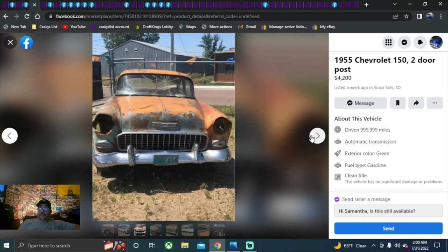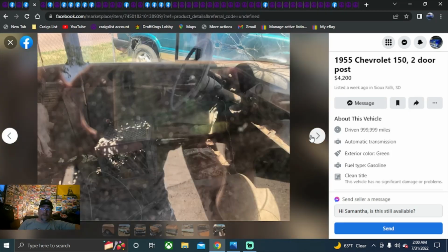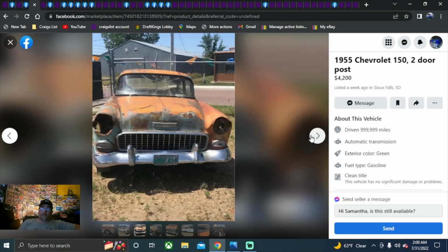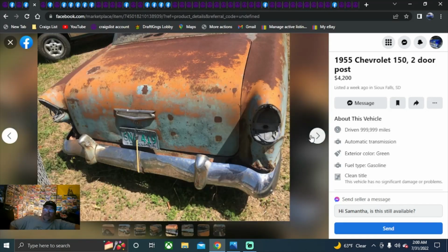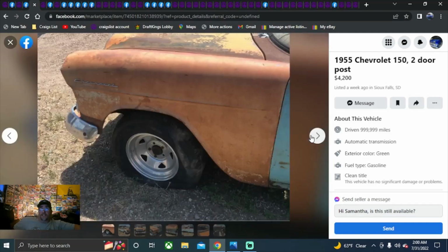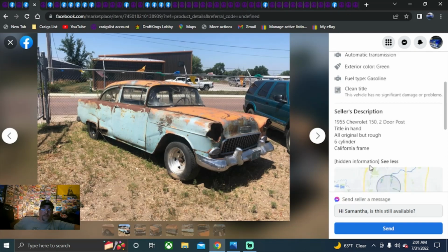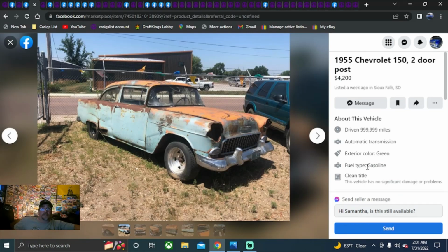Yep, that looks like a good starter project right there. Does say clean title. It's got typical rust on the brows of the fenders. Busted out windshield. Title in hand, all original, but rough. 6-cylinder, California frame. Check it out, man. That's a cool one. Again, only been on here for a week.